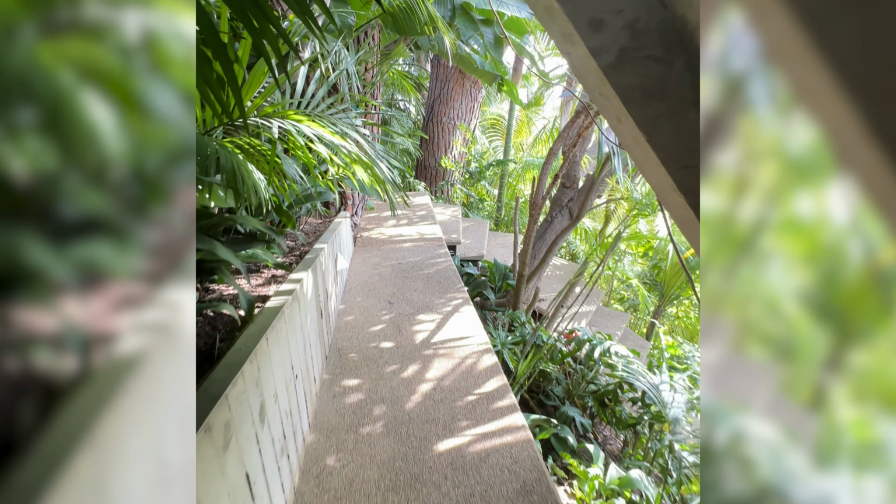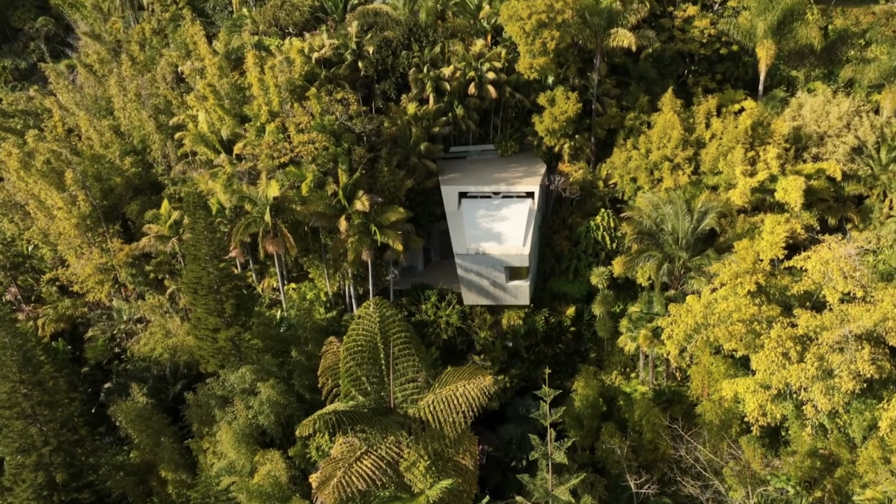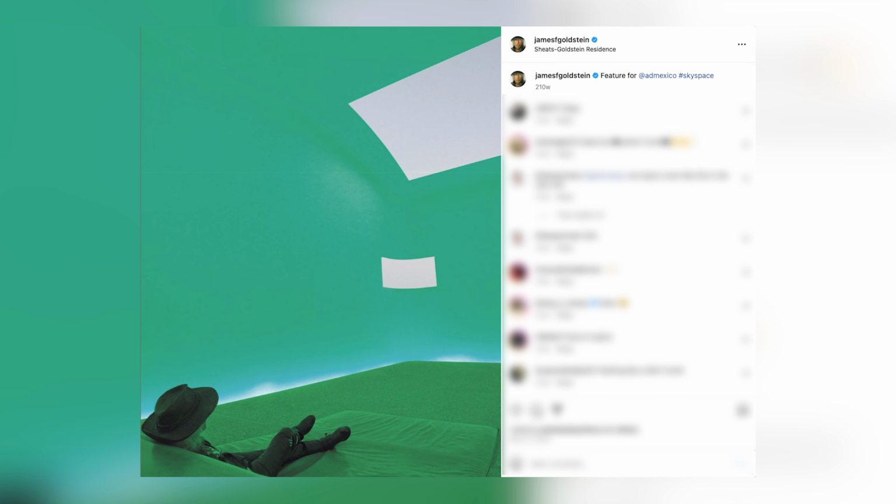We spent over 4 hours exploring the Goldstein residence, and even then the property is so large I didn't get a chance to go down the path toward the James Turrell art installation. It's titled Above Horizon.